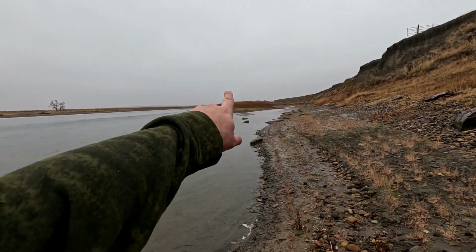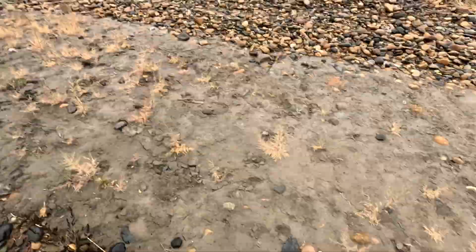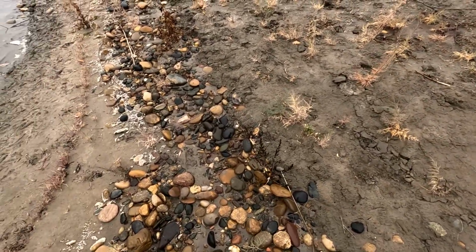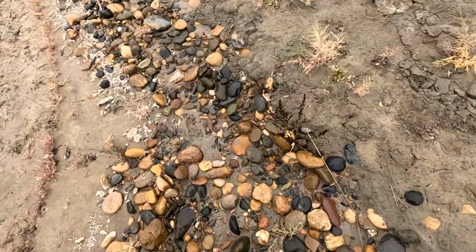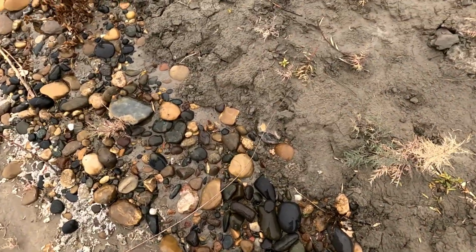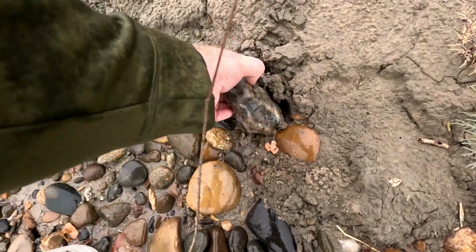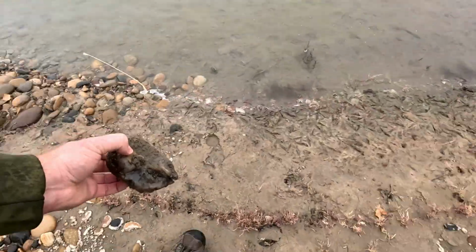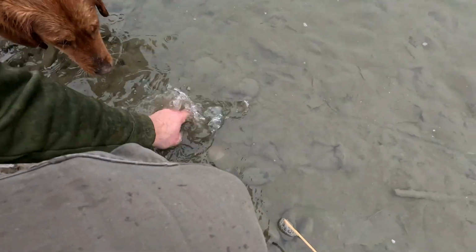And I was gonna go way down there and go further than I went when we were here before, but I already found an agate. I just went down to the water here, filled my water bottle, and I wasn't even gonna start my intro yet. And I started walking along and I seen something right here and I went, what the heck is that? Sure enough, big old agate chunk right there. So let's get it washed off, see what it is. I haven't even really got to see it real well yet.